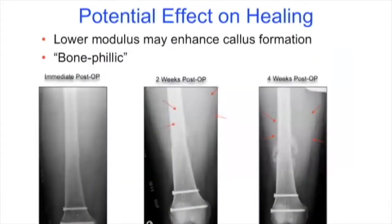Okay. So the potential effects of healing, we talked about this bone philic model. Well, I'm going to show you some clinical examples of where this bone philic model really comes to pass. So if you look at this immediate post-op film versus 2 weeks and 4 weeks, at 2 weeks, you're already starting to see callus formation.